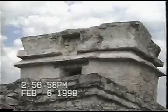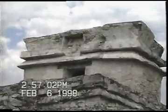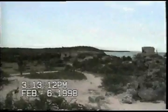Symbols across the top there are various stages of the corn plant. The corn is the base plant, the staff of life. And again, he's who came from above, descended, and is the staff of life. Gave us life. Watchtower. There's your best picture probably of the descending God.